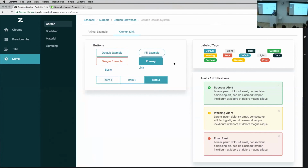So this is the magic show part. On the left-hand side panel, you can see 4 different design systems. The visual aspect of the design system: we have Garden, Bootstrap, Material Design, and the Lightning design system. These 4 design systems have very different visual aspects. Obviously at Zendesk, we spend a lot of our time with the branding and the visual aspects of our designs, but that is only one goal out of what we provide to our end users. The keyboard navigation, the localization, and accessibility are always constant. Regardless of the visualization and how we show it in a product, those are always there.